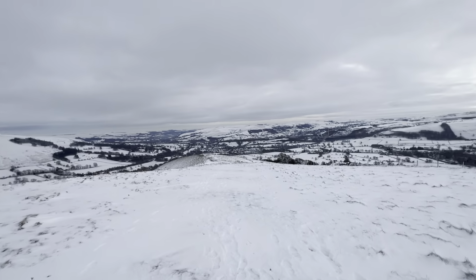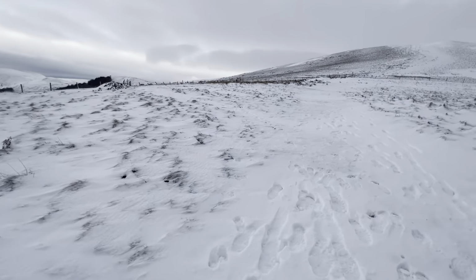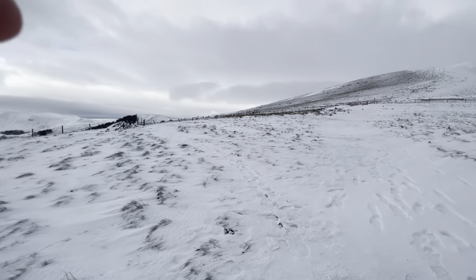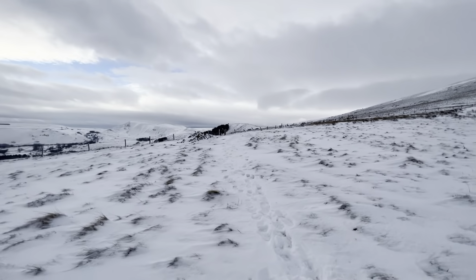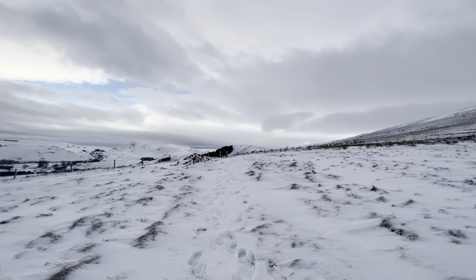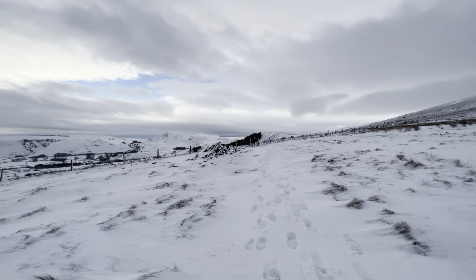Yeah, there's nothing right down there, I don't think. I'm going to go through this gate and see. I think I'll come a different way. Let's get back through the other way, through the little forest area, I think, and then I'm going to stick to the lower path and go down and round.